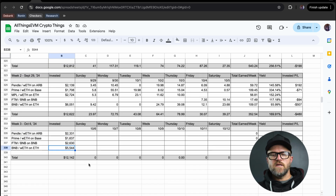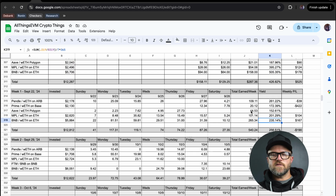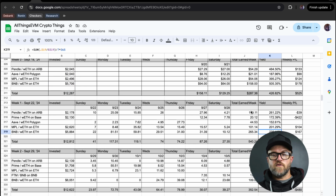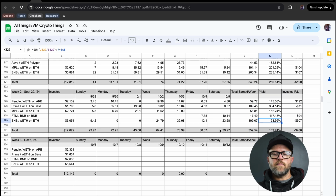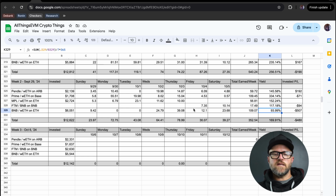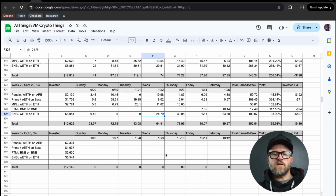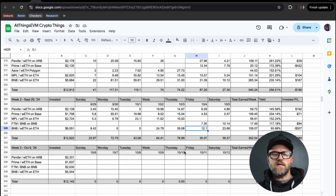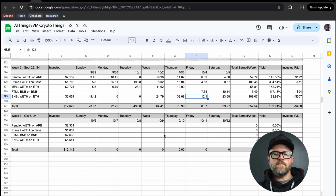wrapped ETH pool. And because that's been a high performer for me, it was 235% in the first full week, 505% in the first couple of days. I do think we can get that up, and it has been in range for me since we rearranged back here, and has been putting up decent numbers between $25 and $40 a day. Friday being a slow day, and I think it did get out of range for a short time on Friday as well on the upside.